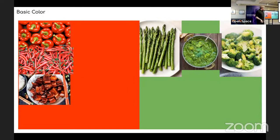And this is basic color within food. Green food is healthy, red food is spicy, red food is rich. Green food has more chlorophyll in it, so it actually is greener and actually probably healthier for it. But this is the basic idea of color. So you cannot use basic color theory for food. It doesn't work because food is never one color. Food is always the interaction of color.